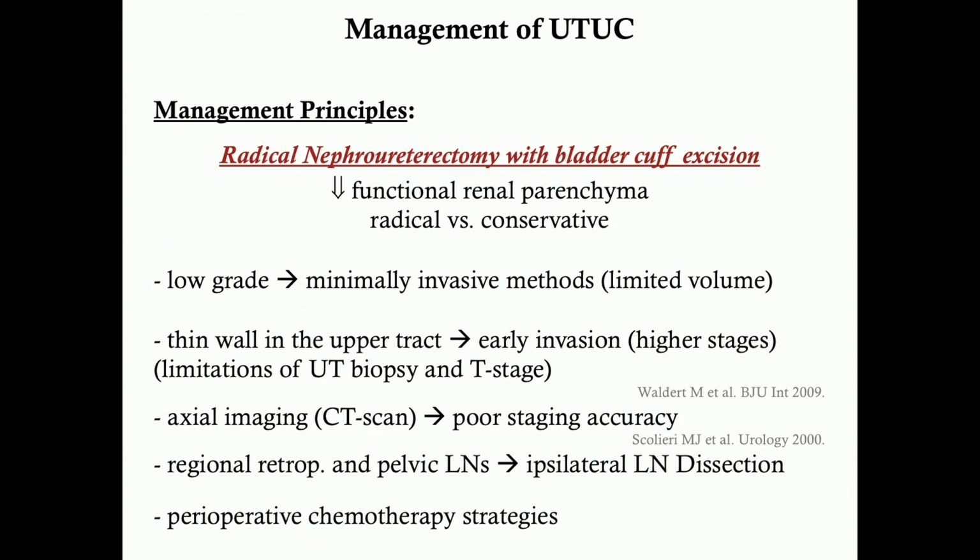Talking about management principles, the radical nephroureterectomy with bladder cuff excision is the mainstay surgical treatment for all this disease, and generates a lot of concerns and problems because of the very important impact in renal function, decreasing the patient's global functional renal parenchyma, and there's always a dilemma: how radical do you need to be to control disease versus how conservative can we be to spare morbidity and mortality in this patient.